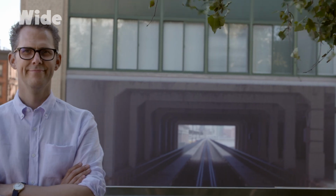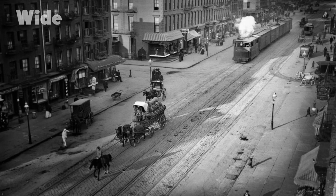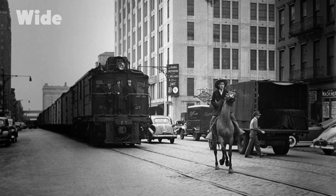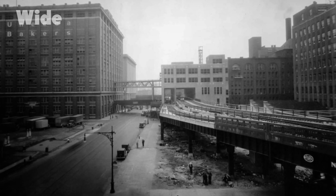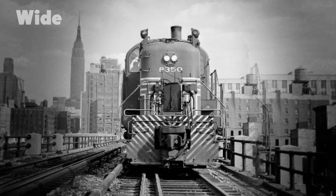The railroad ran down on 10th Avenue, and it was a freight line, and it ran on the street, and it was called Death Avenue because so many people were run over by the trains. So in the 1920s, they decided to elevate it about 30 feet in the air. And it was always a freight line, actually literally brought cows and carcasses in by train.